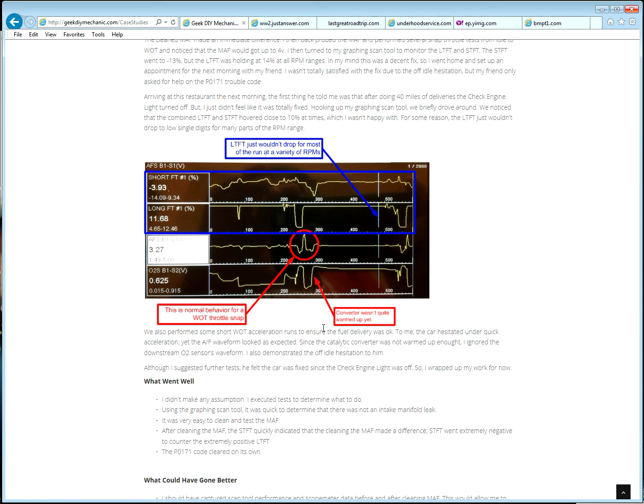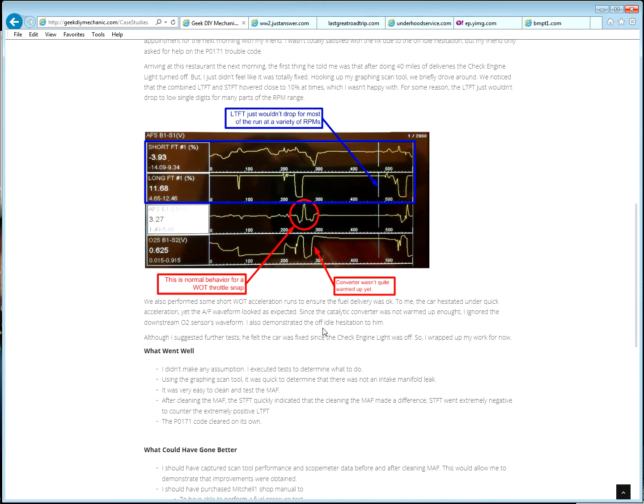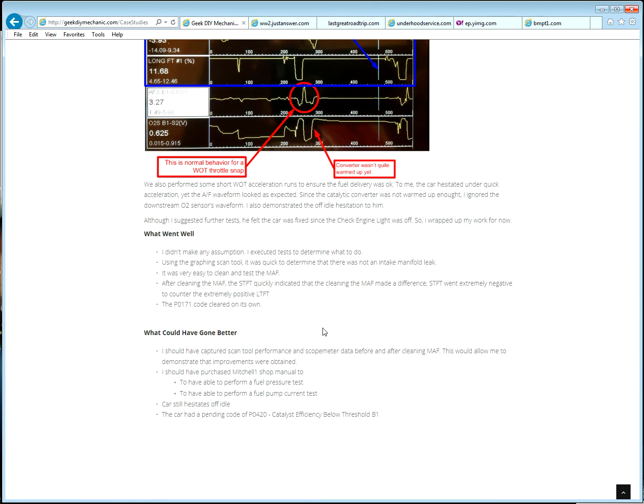I helped him out. I spent around 15 minutes or so diagnosing and cleaning the mass airflow sensor, and then quickly testing the results. So I felt good about it. It was quick. Real quick in the end.